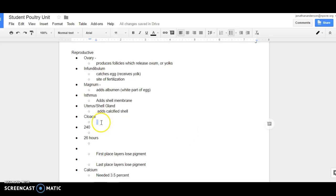through the cloaca. The cloaca is also the site of defecation and urination, but the defecation and urination are kind of mixed together, as mentioned earlier in the previous lectures. A good laying chicken will release an egg about every 26 hours, or about 240 a year.